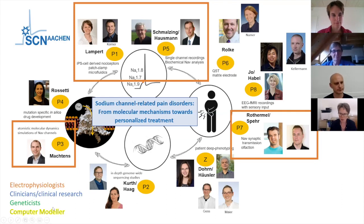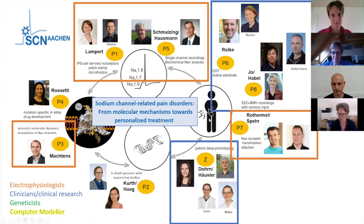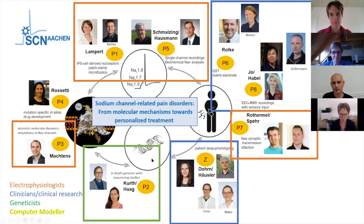And then we've got the clinicians who have this large cohort of pain patients. 200 patients are already here and ongoing. They do in-depth phenotyping with QST, quantitative sensory testing, fMRI, EEG recordings, and we do stimulations in the fMRI. And so we get highly phenotyped patients, for whom we do the genetic screening together with the human genetics department, Ingo Kurt, who has a lot of experience with sodium channels and neuropathies.